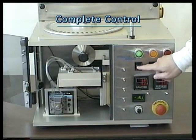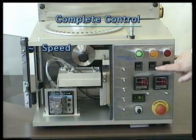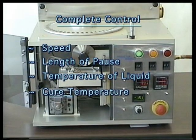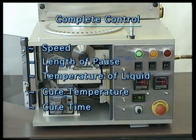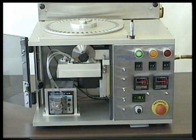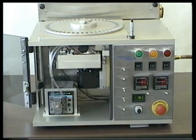Using the thumb wheel switches on the face of the machine, the operator can regulate the speed of the carousel, the length of time the carousel pauses at each location, the temperature of the liquid, the temperature of the hot air used to cure the pills, and the length of time that the pills are cured for each batch. By carefully studying the details of this customer's process, Production Robotics delivered a machine with the flexibility, precision, repeatability, and control to support it.